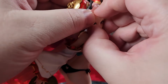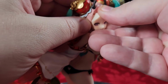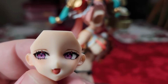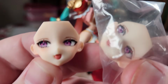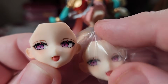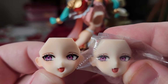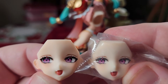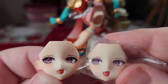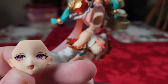So let's pop her face off, if we can. Pretty tight fit. And this will give us a better opportunity to compare these faces. It'd be even better if I would take her out, but I don't think I want to. Yeah, really the only difference is the lip color. So yeah, I'll leave that one in the bag.